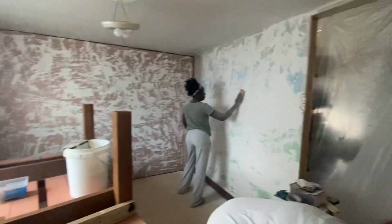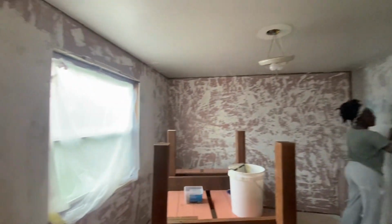You see these things standing up, those are bed frames. We made those bed frames, so don't play with us.